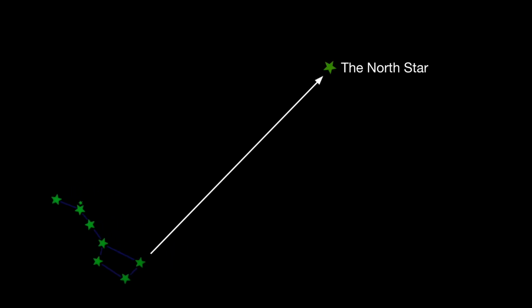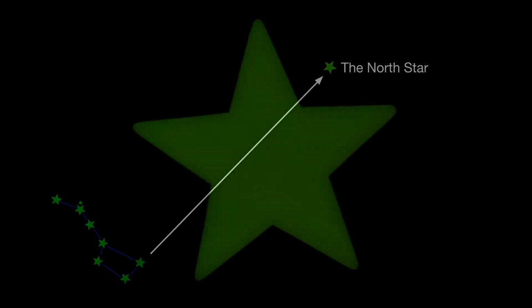You can use the Big Dipper to find the North Star. The North Star is a very important star in the sky. Hey, it's not that big or bright. It always points north.